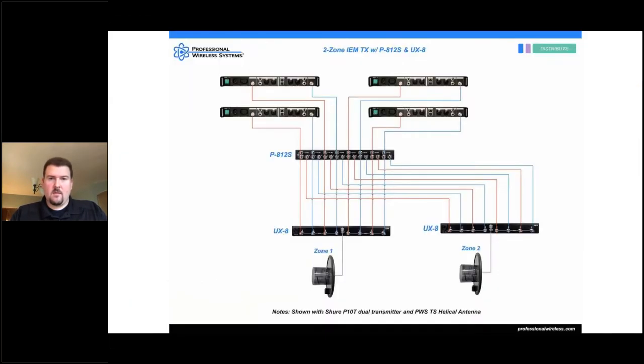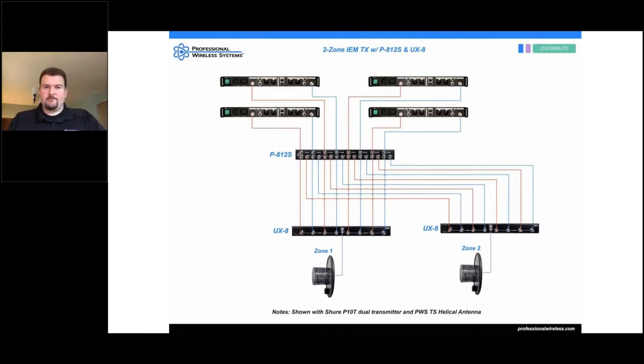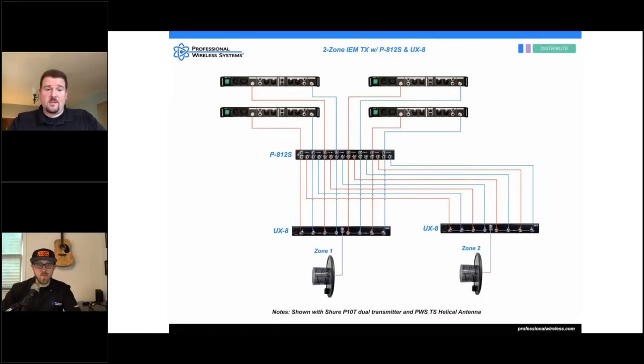All right. Yeah, so let's see what else we got for questions. Is that box passive? It is. It's just a bunch of one in, two out passive splitters. So it really makes it easier than putting 8 of those little 1x2 boxes gaff taped in your rack.